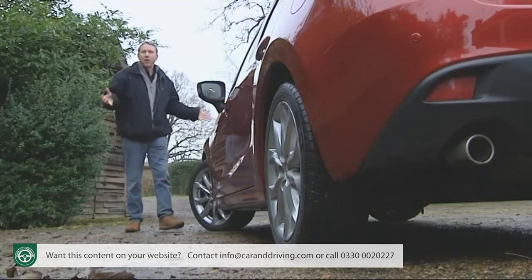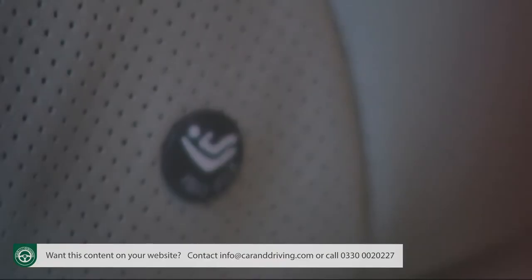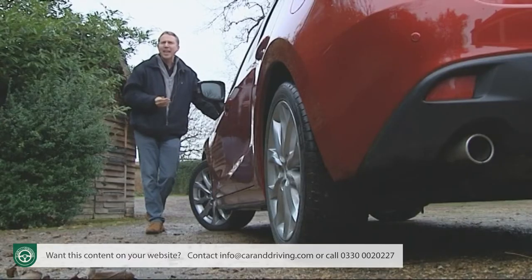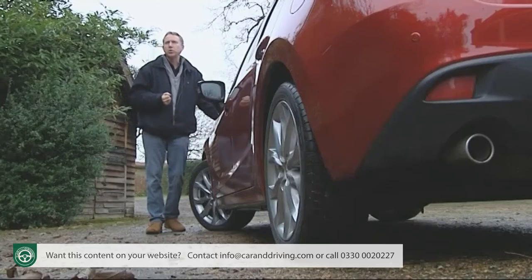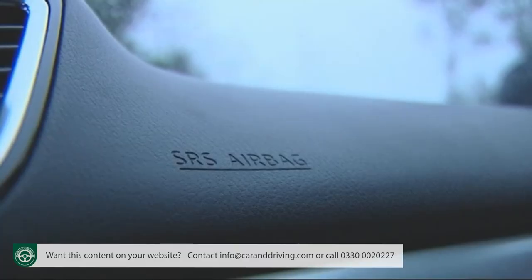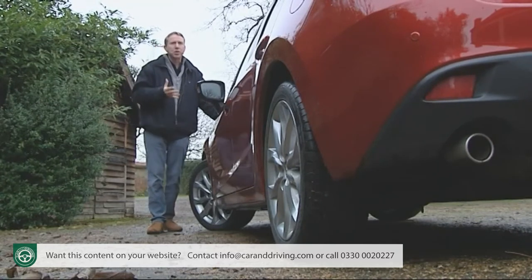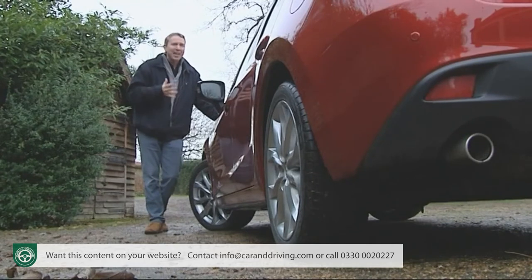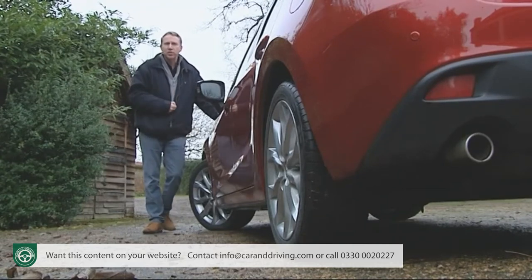And there's 5-star Euro NCAP rated standards of safety. In addition to ISOFIX child seat fastenings, tyre pressure monitoring, and a pedestrian-friendly design for the front bonnet and bumper, there are, of course, the expected twin front, side, and curtain airbags. If these should ever be needed, there's a Skyactiv body-engineered Triple H body structure to protect you from impact forces, and SCR secondary collision reduction, which automatically applies the brakes and has a warning flash after an impact to reduce the likelihood of a secondary accident.